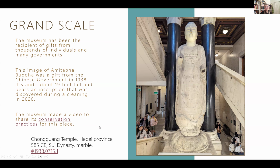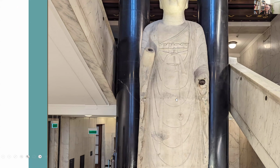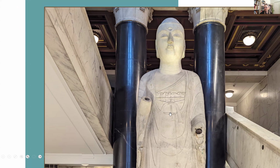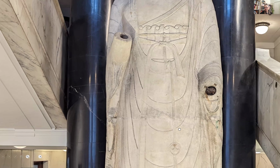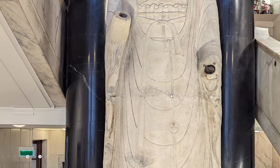So it's very hard to see the way that they have it displayed now because they didn't know that it was particularly important to be able to see the pedestal. But it's a very beautiful, impressive piece. And what you see here is a very beautiful and stylized depiction of the robes of Amida Buddha. And there are still traditions in China that wear robes very similar to this, with this belt and this other belt hanging down and this piece of, it's not a piece of jewelry, but there's like a metal loop here.